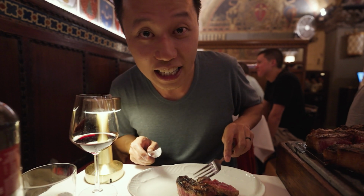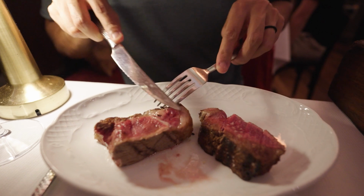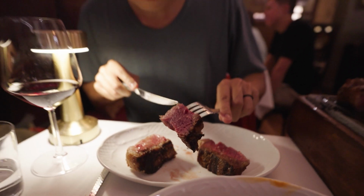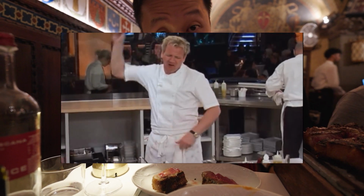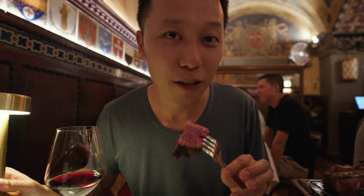I'm gonna try the sirloin first. Look at that, the marbling of the steak is crazy. Cut up a piece. Cooked to perfect rare. It's super pink on the inside. Some might say it's completely raw, but that's how they eat it here. So here goes steak number 2 here in Florence.